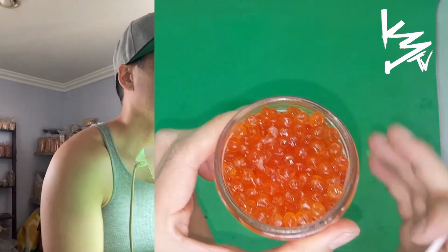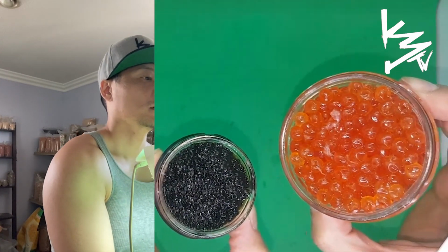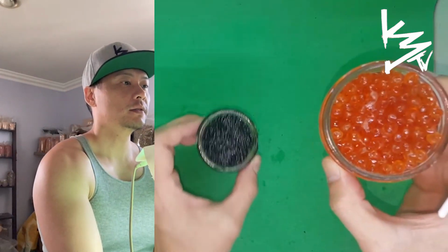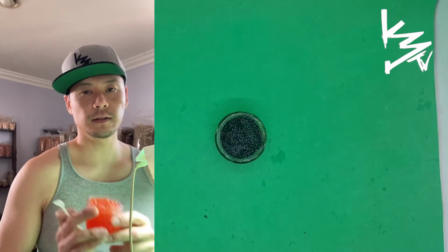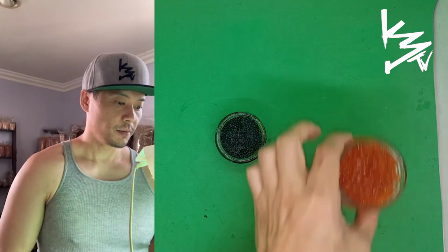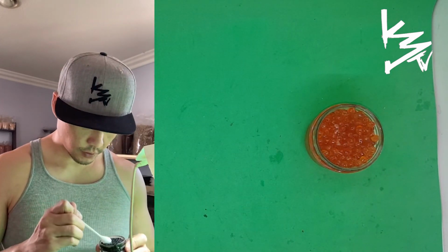There's the salmon roe. Salmon roe compared to the sturgeon. Again, this one's smell-less, but let's see how this tastes. I know how this one tastes. This one's more popular. You can probably get this at all different kinds of sushi restaurants, but the sturgeon caviar is a bit harder to find. So let's give this one a taste first.